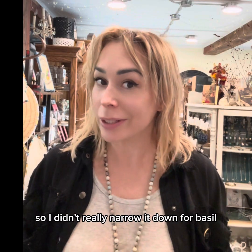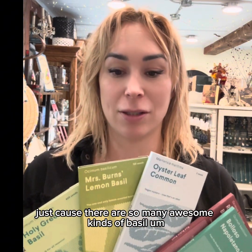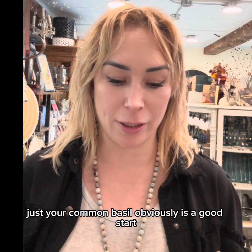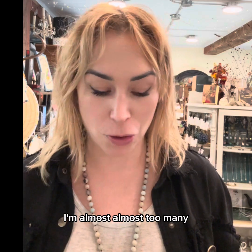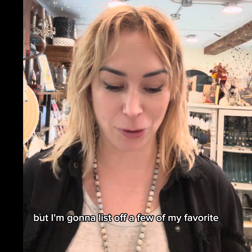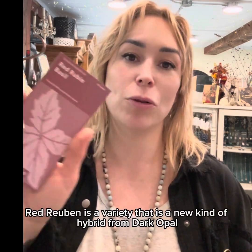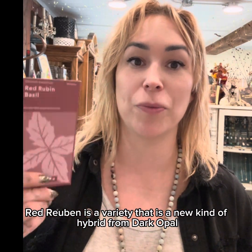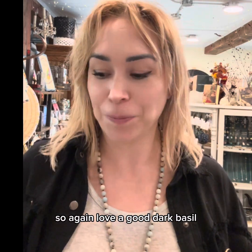I didn't really narrow it down for basil just because there are so many awesome kinds of basil. Just your common basil obviously is a good start, and there are lots of subsections. Almost too many, but I'm going to list off a few of my favorites. I like the dark basils. Red Rubin is a new kind of hybrid from Dark Opal. So again, love a good dark basil.